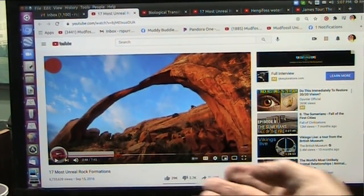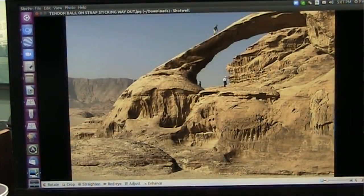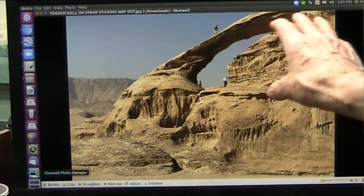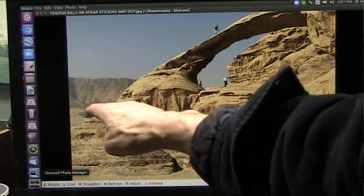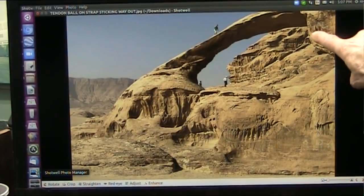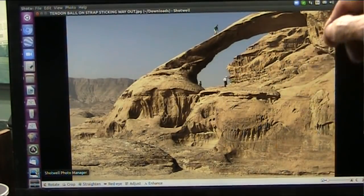Okay, my friends, here's another one. They say 17 most unusual, unreal rock formations. Well, let me show you what that rock formation is. It's Utah Arches. I believe it's Utah Arches National Park. That is a tendon enthesis strap attached to a ball which was anchored to flesh that was this high up. There was another one right here that anchored down to that ball, and then there's balls all over the place. And this had eroded away.